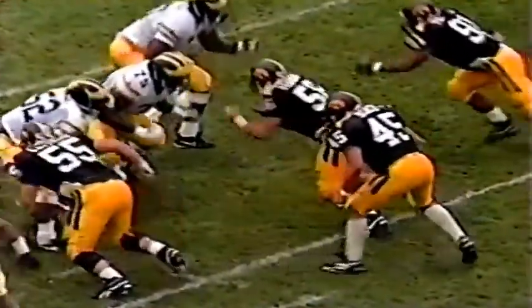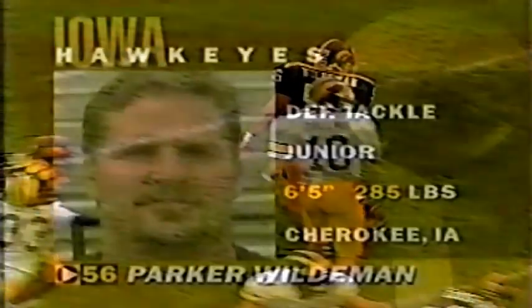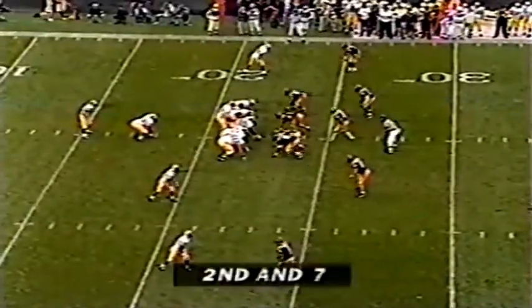Here he is to the right side of your screen, number 56, working up inside there. He said he could read their line splits. When they're tight, they're going to throw or run outside. When they open up, they want to run the draws and that kind of stuff inside. He says, I'm giving signals to my other players. That play for a three-yard gain, and it's second and seven against that Hawkeye defense.